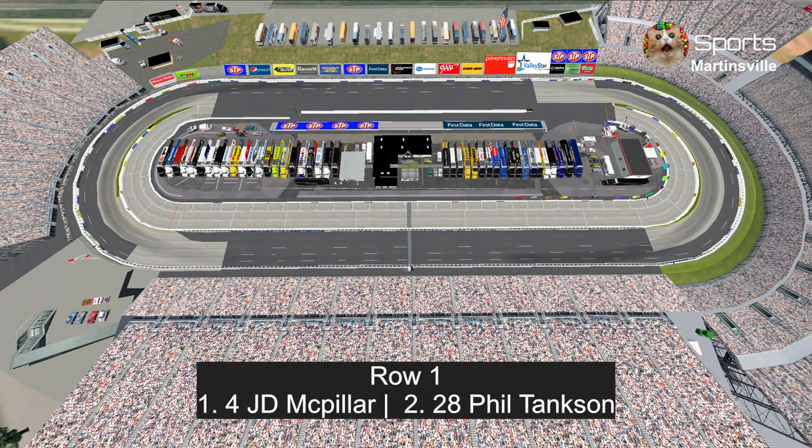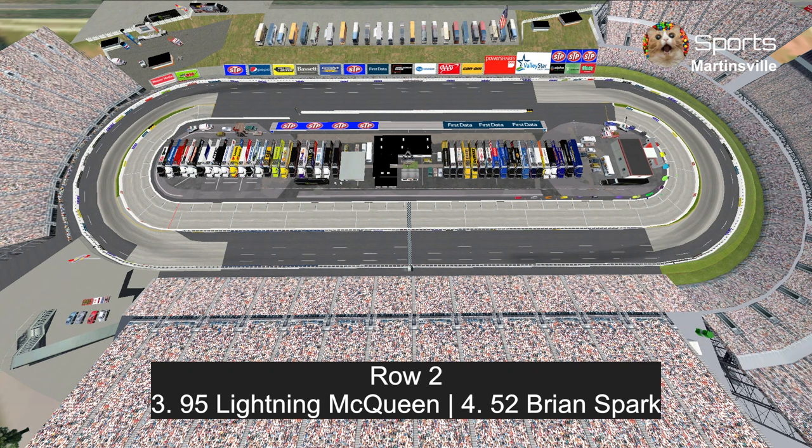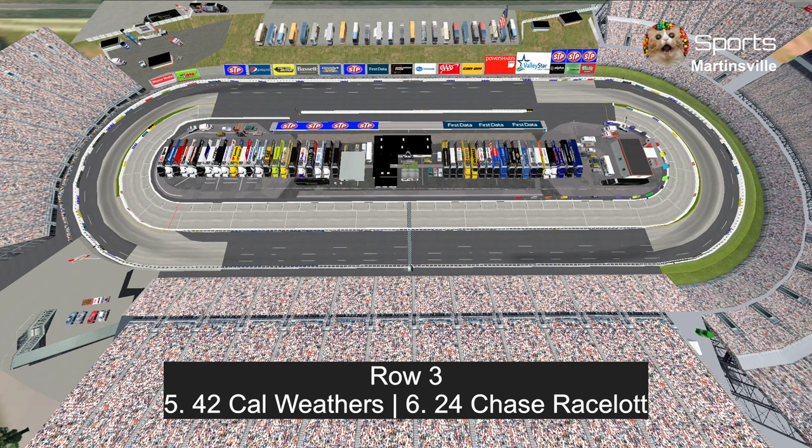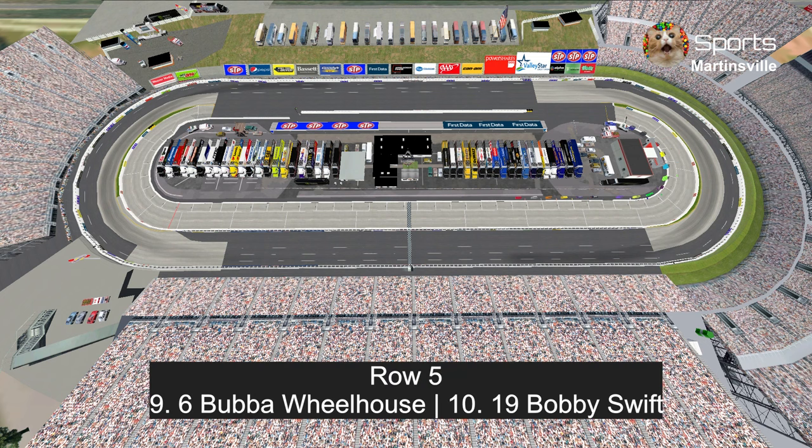In row one, JD McKillar and Phil Tankson. In row two, Lightning McQueen and Brian Spark. In row three, Cal Weathers, the winner back here in the October race, and Chase Race-A-Lot. In row four, rookies HJ Hollis and Brandon Power Car. In row five, Bubble Wheelhouse and Bobby Swift.